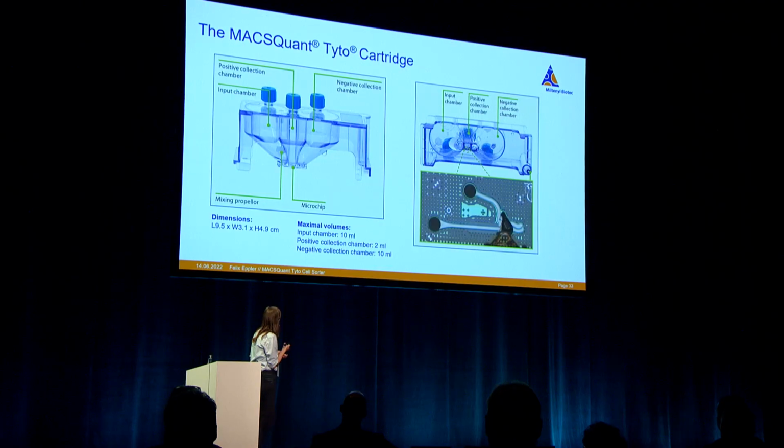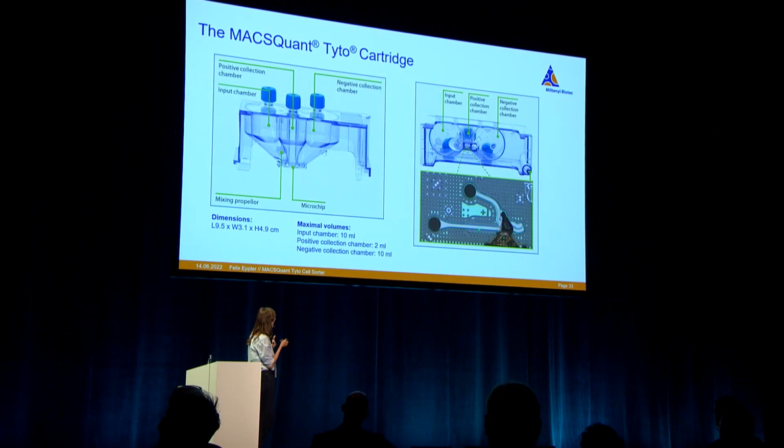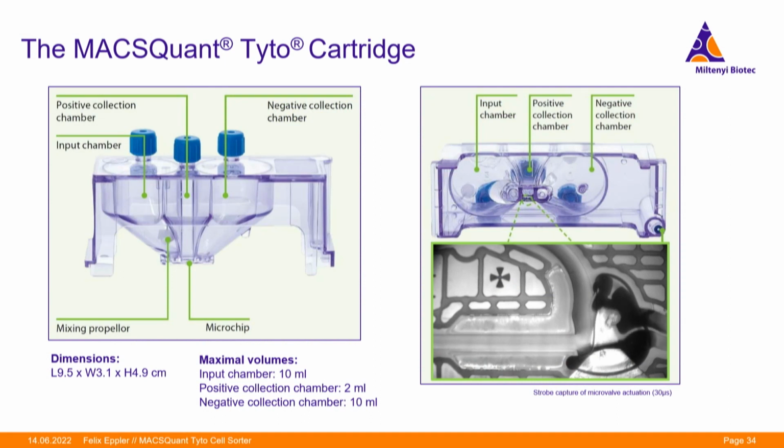And then how it works is that the cells go through this channel and then go into the detection area. After they are detected as positive, a little valve opens, I will show you in a minute, and then the positive cells go into that channel, and they land in this positive collection chamber over here, and those cells that you don't want to have get collected in the negative collection chamber. So please, now you see this little video of how the valve opens. This is really microscopic level.